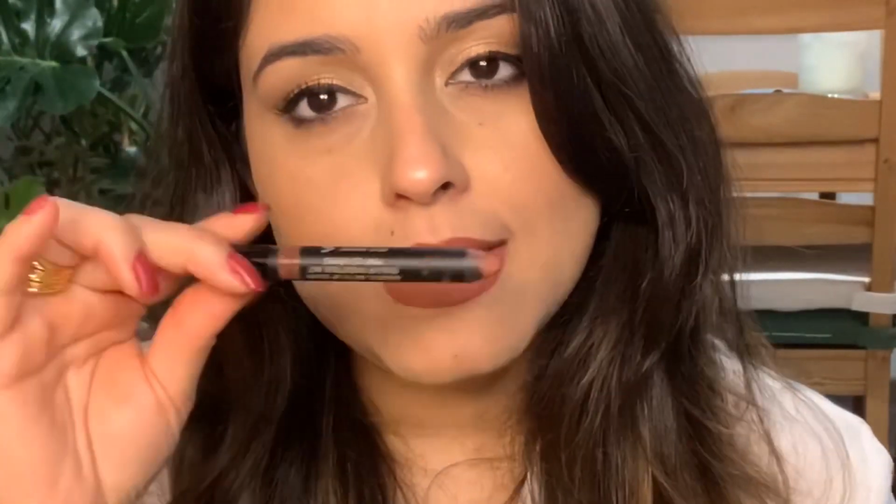I think Retro is much more creamier compared to Freckle. And Retro is one of those shades where you can apply that on your cheek as well. Whereas this guy, Freckle, is more just for the lips. So yeah, that's how they compare. Now I'll clean this up and share my final thoughts. Alright, so I decided to apply Retro on.